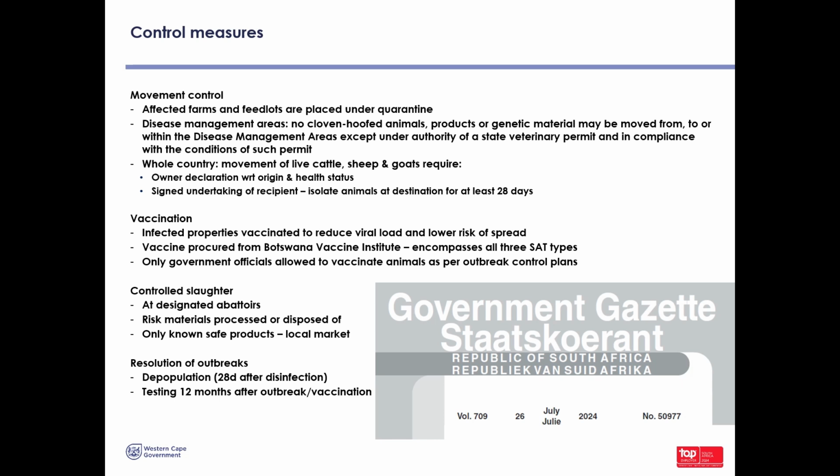So on infected farms, there has been controlled slaughter to depopulate most of the farms which decided to go that route. And this controlled slaughter can only happen at designated abattoirs. They have to apply and be approved to slaughter from foot-and-mouth disease positive farms. And part of that is that the risk materials will need to be processed or disposed of at the abattoir, and only known safe products can then be released into the local market.